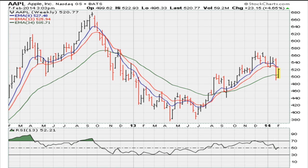Let's take a look at Apple here. For the week it was up almost 4-5%. I think the reason why it was up is because it moved back above 50 on the weekly RSI, which is good. Seems to be holding above the 33-week moving average, which is also decent.